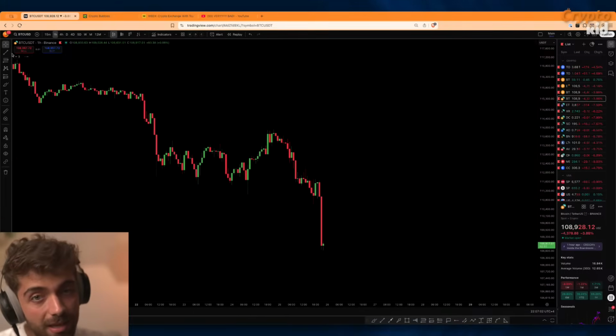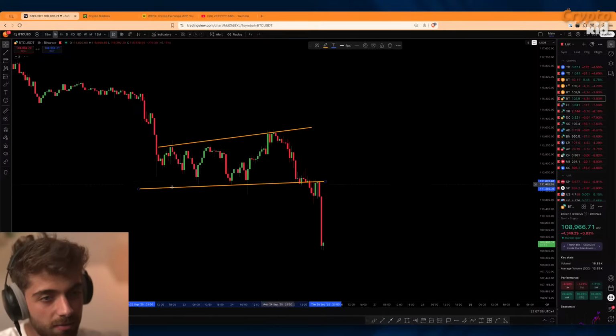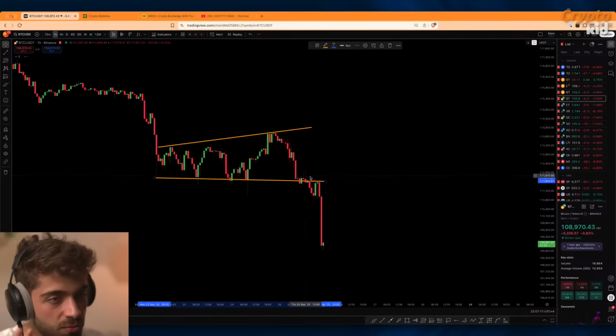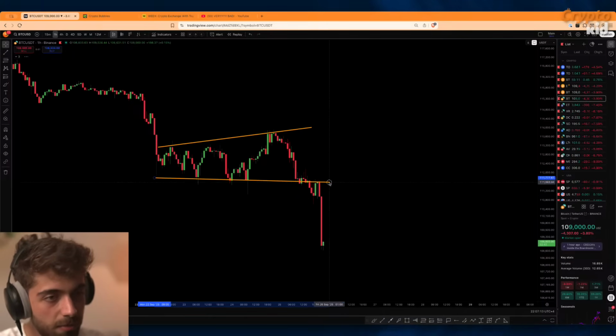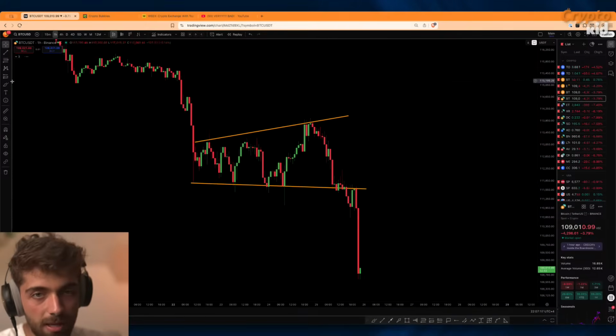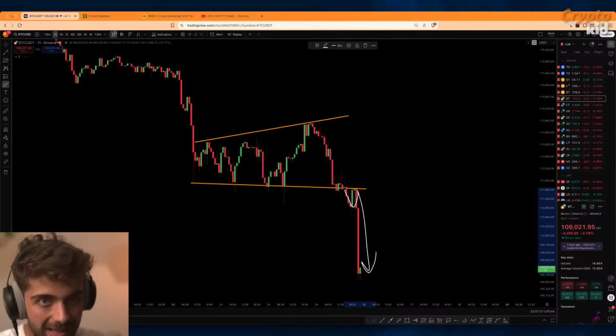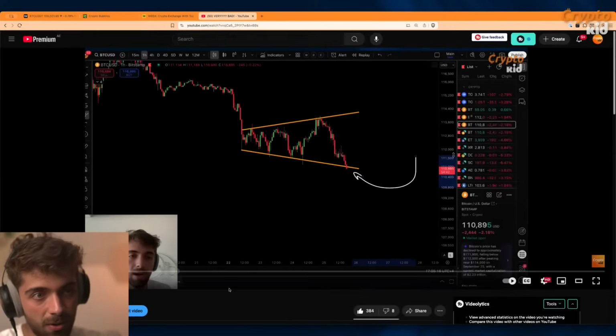You got the retest too. That's double horrible, because when you get the retest of the prior line of support, that confirms the pattern as a whole. So if we just redraw it to recreate the pattern, look, you close below it for those 2 hourly candles straight. You saw the retest, and that's it. Like, that's it, gone, and it's perfectly textbook.